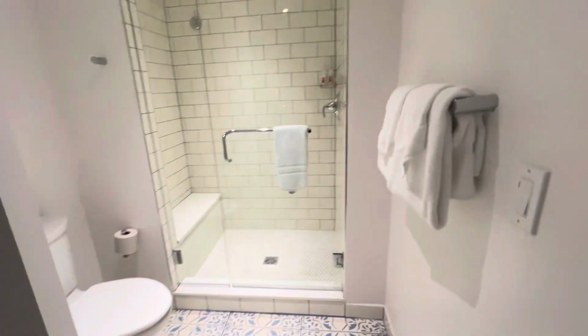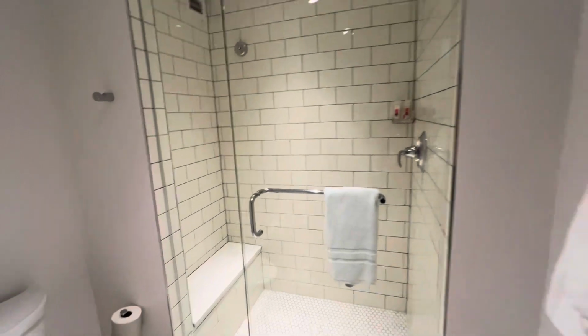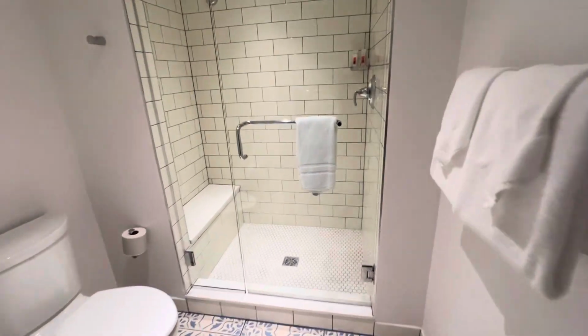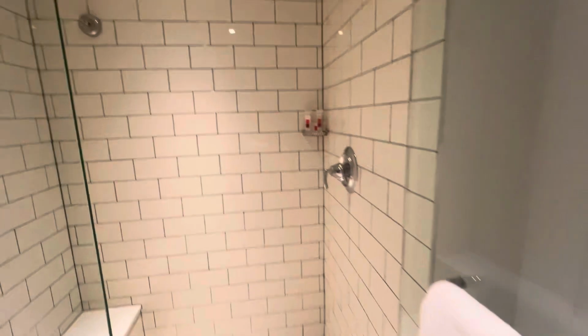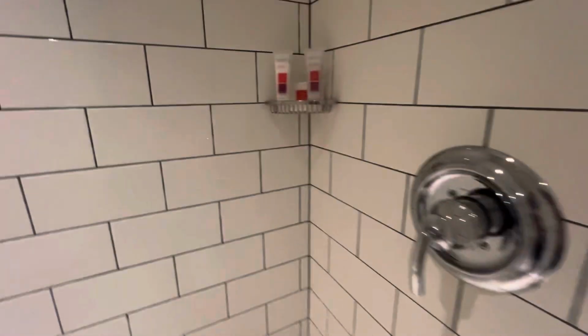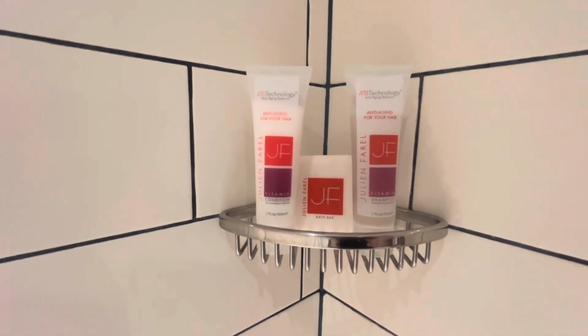This is my favorite part of this room, is this bathroom. Look how amazing this shower is. There is a bench in this shower. I am like, this is just gorgeous. So let's step in here. Let's see what the products are. I didn't bring any shampoo and conditioner. I knew I was gonna use whatever was here because I was trying not to pack too much.